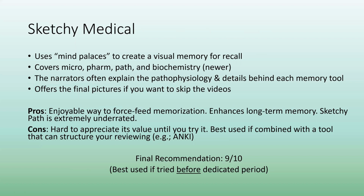So the pros of Sketchy is it makes force-fed memorization easy, which is a huge part of what comes on Step 1. And just like Anki, it enhances long-term memory. If you think about some sketches from 2-3 years ago, you'll be surprised at the stuff you remember versus just random facts that are floating around in your head.